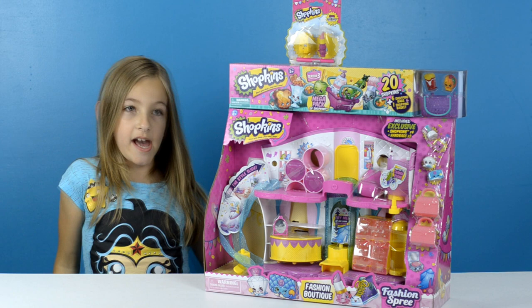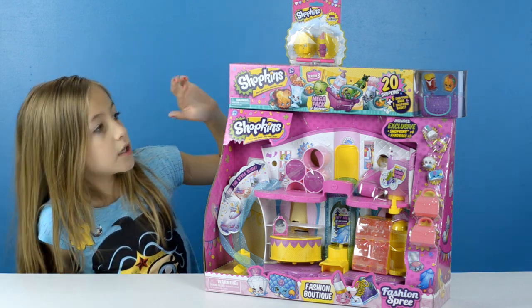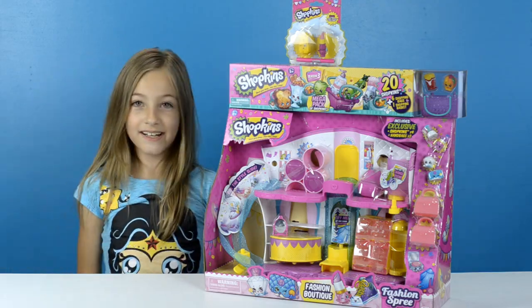Hey guys, Jules here. Today I am opening three things: Shopkins pencil toppers, Shopkins mega pack season 3, and Shopkins fashion boutique.